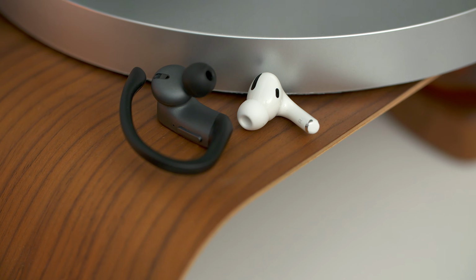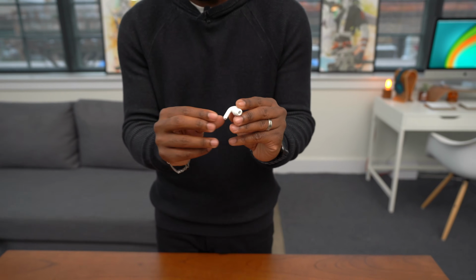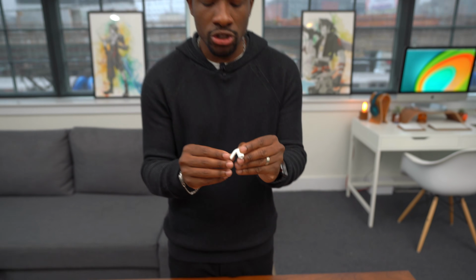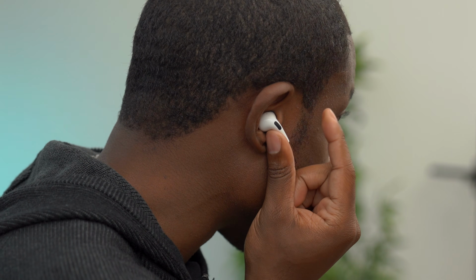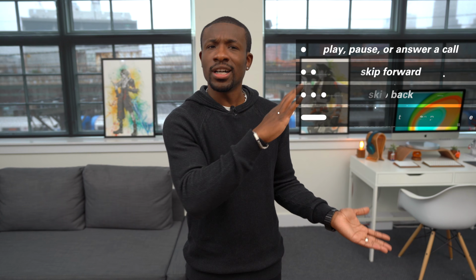Now, fundamentally, where these two differ in terms of the design is how you control them. So on the AirPods Pro, you've got this capacitive force sensor. So pretty much if you want to control your music, your taps are pretty much gonna look like this. You hold the back of the stem, and then you touch this little panel that it has right here, and this is where you tap it to have all these different controls like play, pause. I have a little graphic so you guys can see all the different controls that you can do with this, but that's how you activate it.